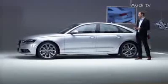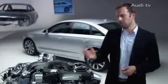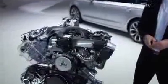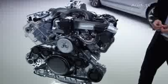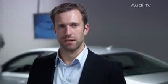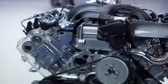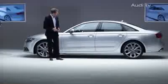And for the first time in an Audi A6, electromechanical steering is being implemented. If we use the 3.0 TDI here as an example, there's a whole new engine at hand. It has an output of 180 kilowatts. Combined with the S-Tronic, the A6 accelerates from 0 to 100 kilometers in 6.1 seconds with this engine, making it 0.7 seconds faster than its predecessor. And consumption was reduced from 7.1 liters per 100 kilometers combined cycle to 6 liters. That corresponds to 158 grams in comparison to 189 grams of CO2 emissions.